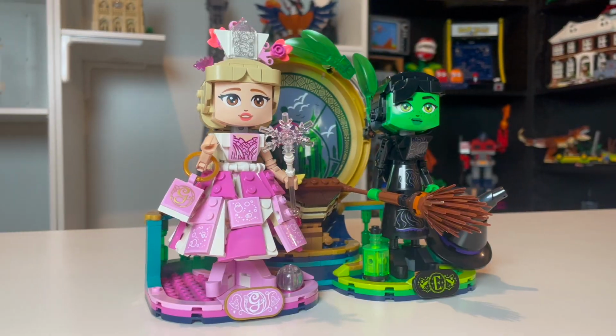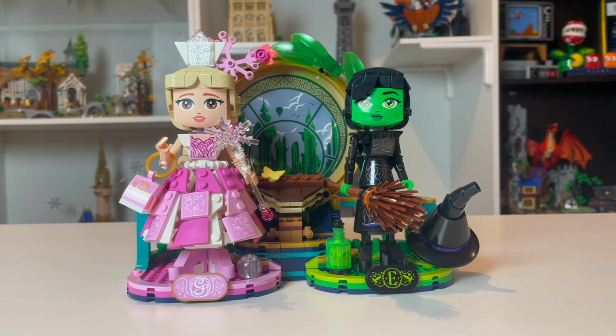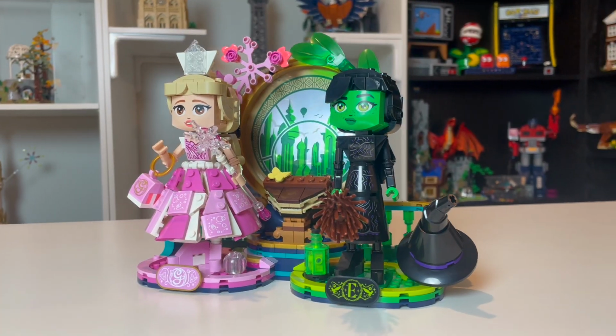Next up, we have the Alphaba and Glenda buildable figures. It's got 558 pieces and costs $55 US, so again, just hitting that 10-cent per piece average. These buildable figure styles seem to be a new one that LEGO is leaning into. They also recently announced a buildable figure for Wednesday Addams in this same style. They kind of capture the same look and vibe as the mini dolls, but at a larger scale.